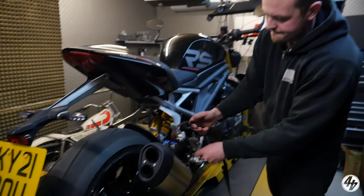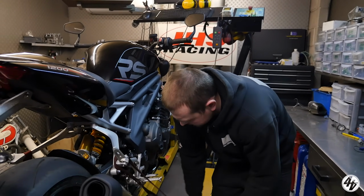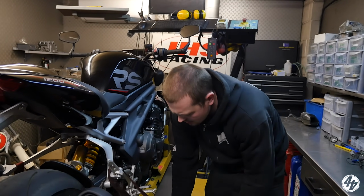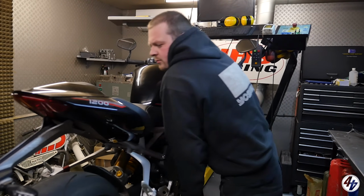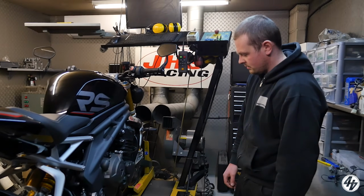So you've never had one of these on the dyno? Not a new one, no. The early one was 140 or about 135, wasn't it? Yeah, something like that. I think the best I've seen for one was about 145 with a pipe on it. But this is very different.